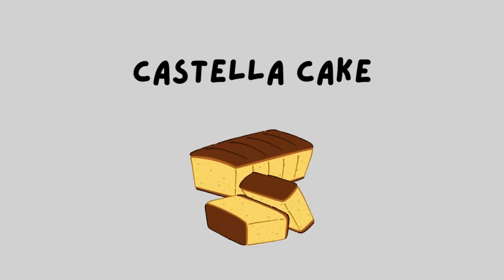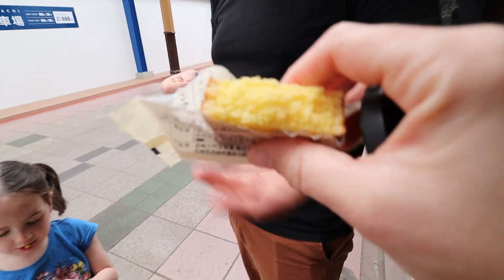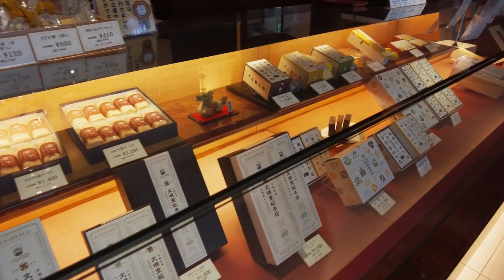First on our food tour was the Castella cake. This was very similar to a pound cake that we eat at home in Canada. The sponge cake was introduced by Portuguese merchants in the 16th century. Castella cake has become very popular in Nagasaki.